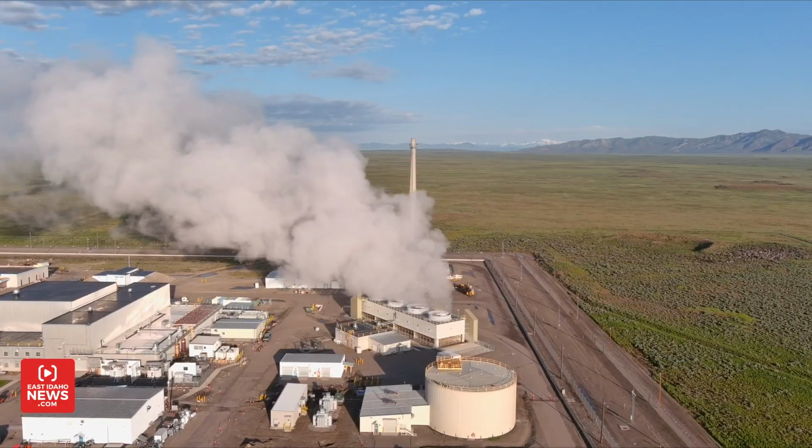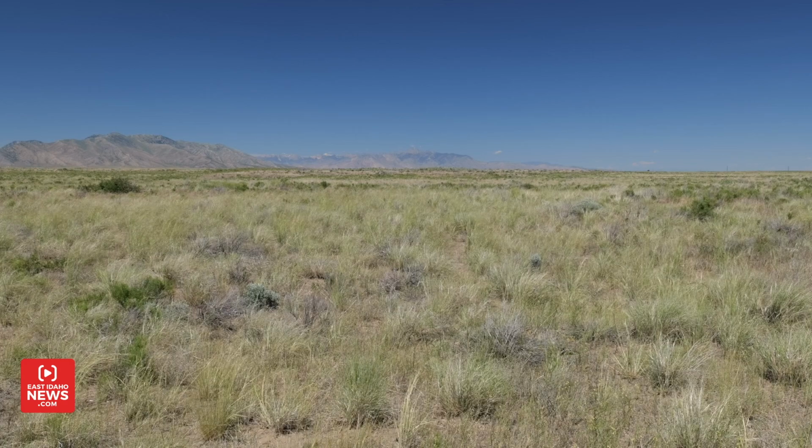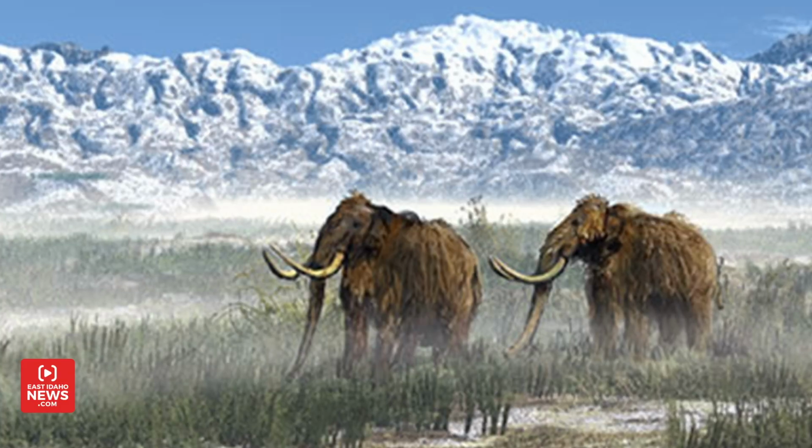We're out here to explore some of the archaeology and talk to some of the experts about some of the things that went on dozens or hundreds of years ago. The Idaho National Laboratory site sits on a vast expansion of open land that over thousands of years has been home to countless animal species and groups of humans.